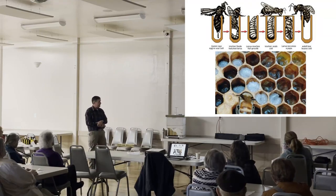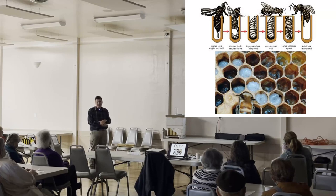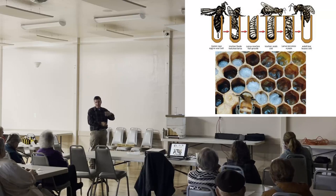So you see the eggs in there. That's the larvae, and they'll form like that for a while, but after about a week or so, they'll start capping over and start developing within the cocoon. And then after 21 days, they come out.